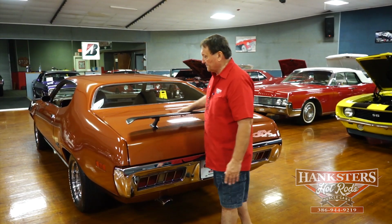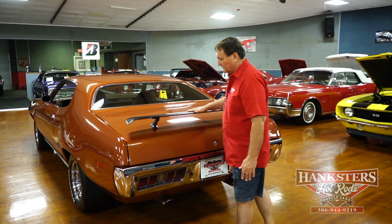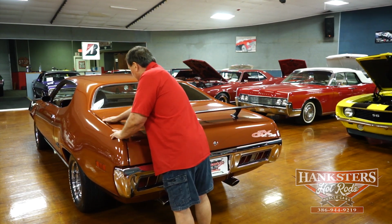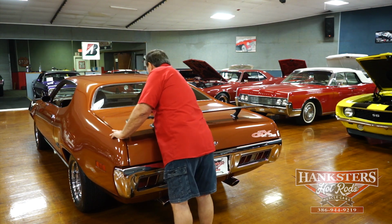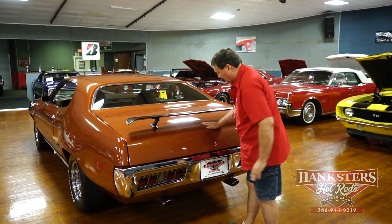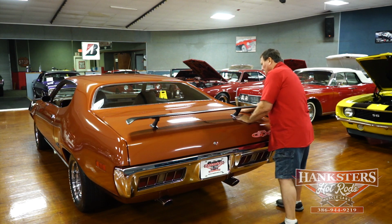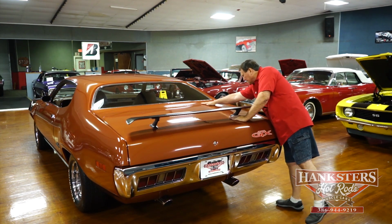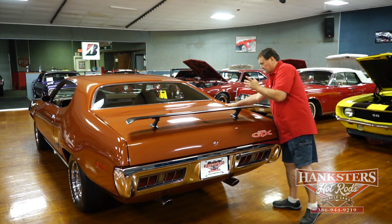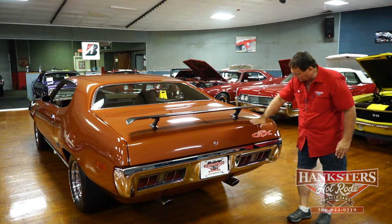Okay, back end of our 71 GTX. Obviously the optional rear wing on the back of it, on the rear deck, which the fitment of the rear deck is the same as the hood. It's absolutely beautiful. Paint the same way. The paint on this car is just absolutely stunning. No marks, no waves, no dents anywhere in it. The fitment of this deck lid is, like I said, it mimics the front. It's just as straight and nice as could possibly be.